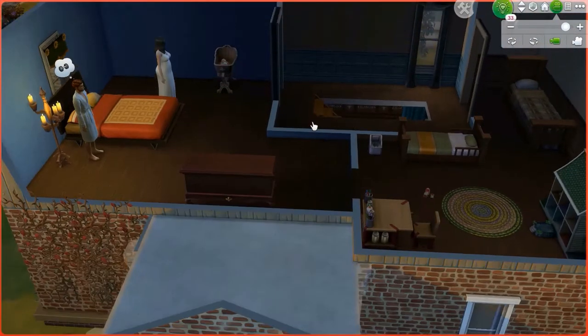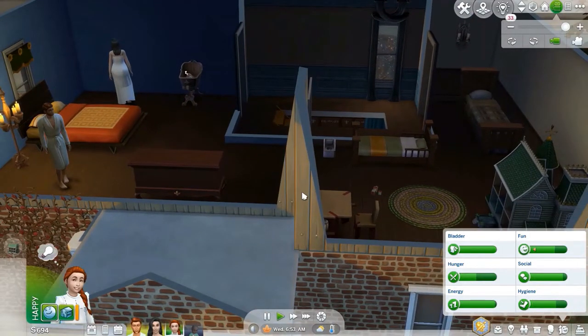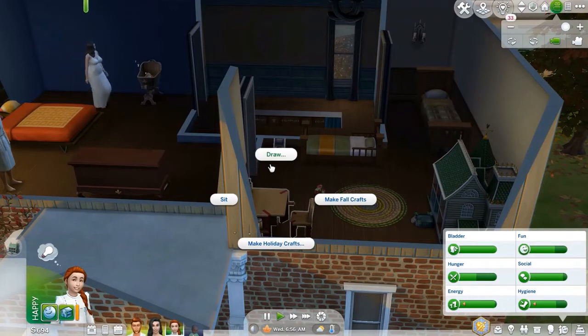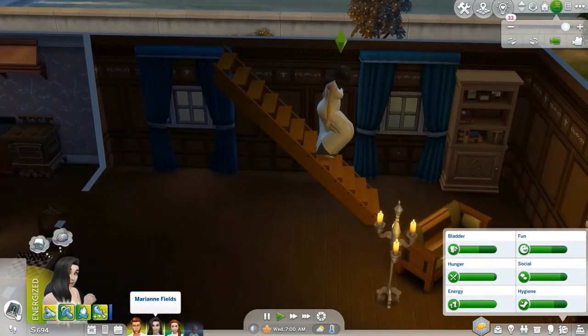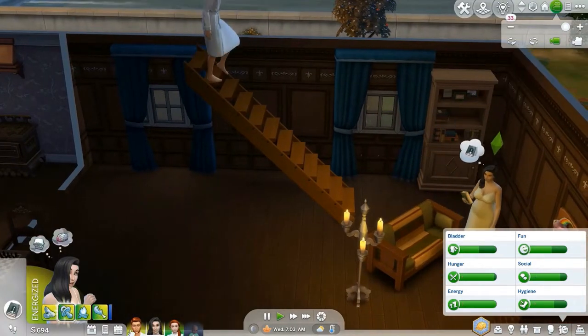Okay, so there was a dresser in the nursery. I've just moved that into Marianne and Jacob's room because it's not like Luella was using it for anything. And now she has this activity table. So let's have her come and draw shapes. Her parents are up now. Marianne's going straight for the bookcase, which we'll let her do.